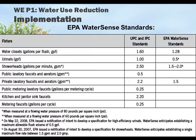EPA WaterSense standards are different, and they're not required in most places, but some jurisdictions will require it. 1.28 gallon per flush toilets, 0.5 gallon per flush urinals, 1.5 GPM for private lavs, 1.5 to 2.0 GPM for showers, and the other requirements are the same as EPAct 92.